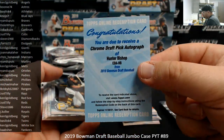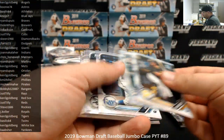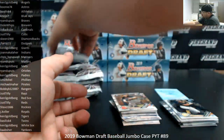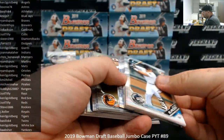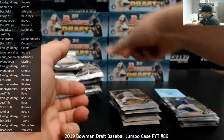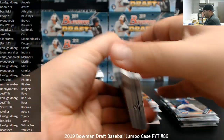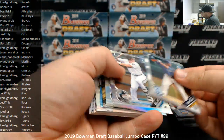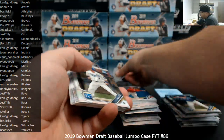Hunter Bishop! Chrome draft pick auto for the Gigante. It's going to Ken. It's a good start. Sky Blue Refractor, Lazaro Armenteros, Athletics.